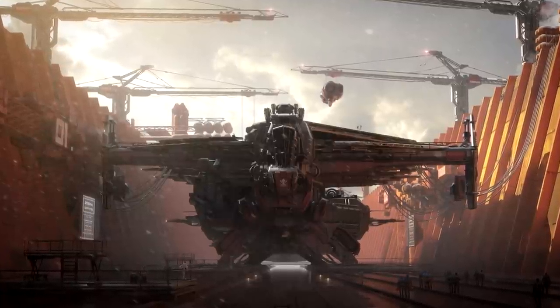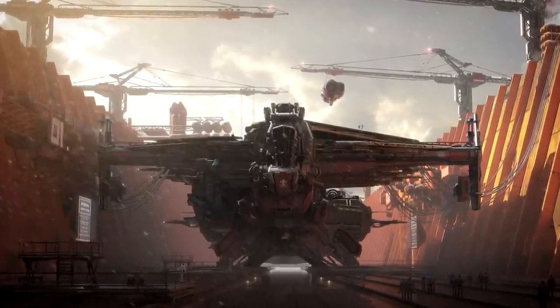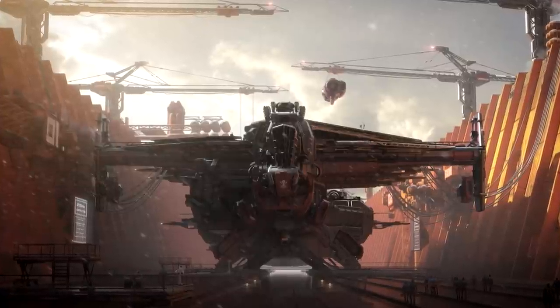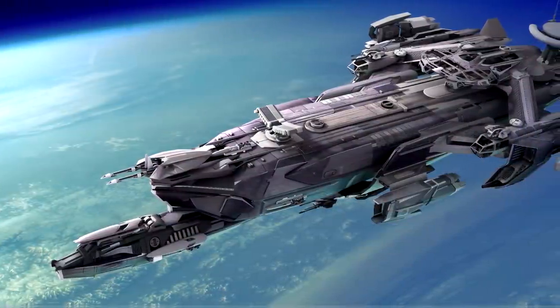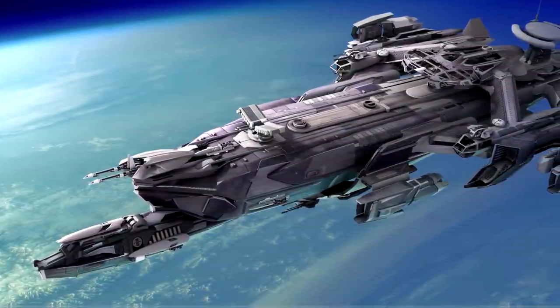This time I'm going to be comparing two capital class ships. The two ships in question that I'm going to be going over are the Kraken, which was created by Drake Interplanetary, and the Idris, which was designed and manufactured by Aegis Dynamics.